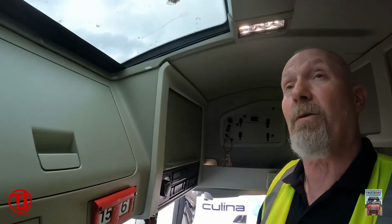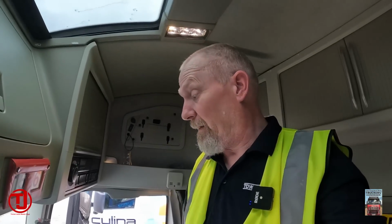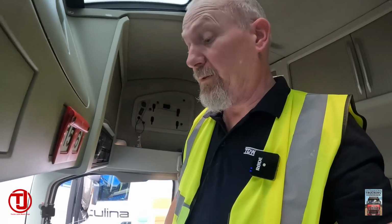So yeah, nice big sunroof, makes it all nice and bright in here. Gives it that little bit extra, I don't know, it just feels like a bit more room in here. And then we go down to, let's have a look here.